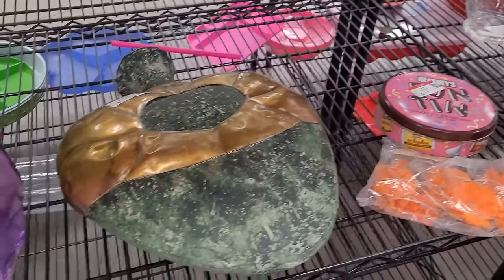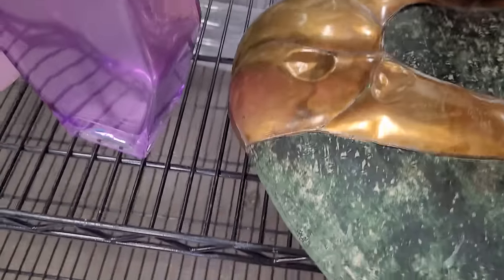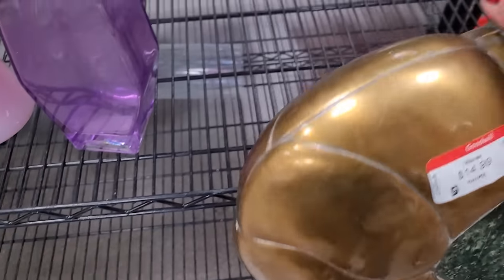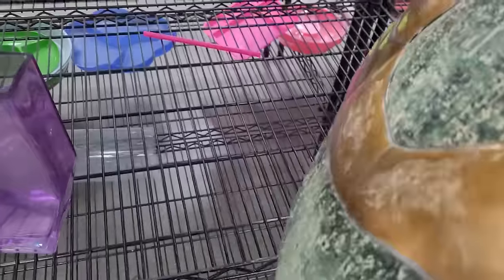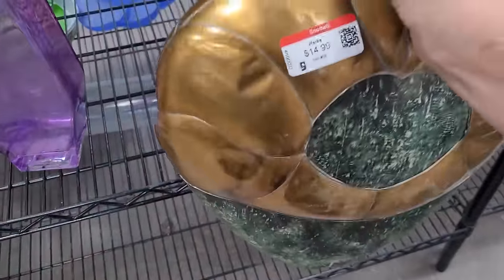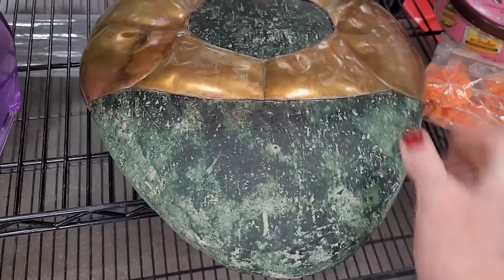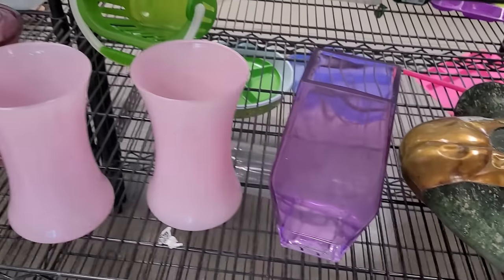This piece is interesting. Big and heavy. It is brass, thin brass over ceramic. The brass is very, very dented and damaged, unfortunately. It's super duper heavy, $15. Because of the denting and the damage, I'm going to leave that.